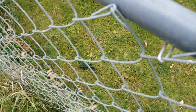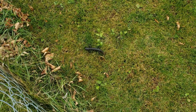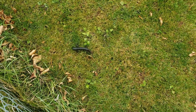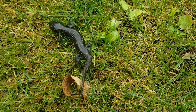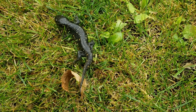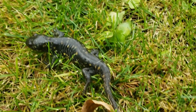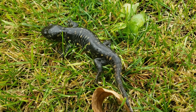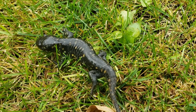Oh, there's a salamander. 'Tis the season, they're on the move, looking for somewhere to... Oh no, that one might be dead. Did it freeze last night? Oh no, I think it did freeze. No, it's still alive. It's just not moving at all. So that's a salamander. And yeah, it's pretty chilly. We're just gonna let him be. Trying to get somewhere for some reason, so more power to it.